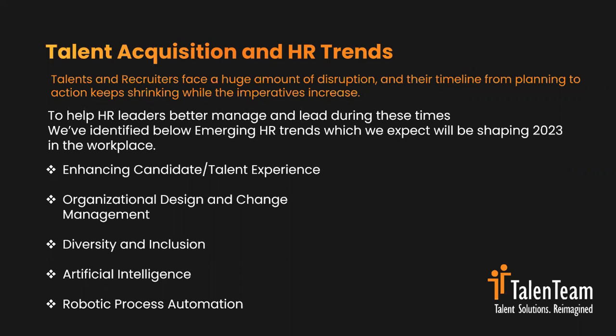So to help the HRs and recruiters better manage and lead during these tough times, and to emerge through them, like I said, we have listed these five emerging HR trends which we expect will shape 2023 in the workplace, and we are very confident about it. The first one is enhancing the candidate or talent experience.